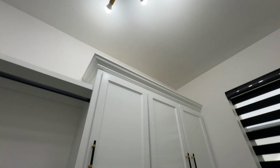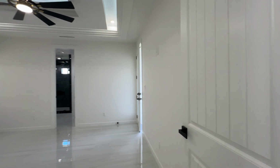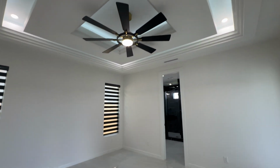And I'm actually beginning to appreciate the paint in new construction homes because just recently I installed a whole library into my office at my house. And so I use my own home as an office space.